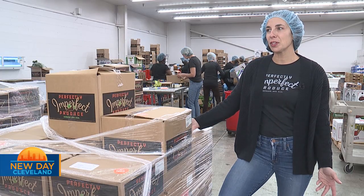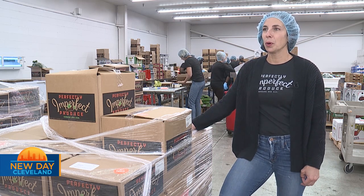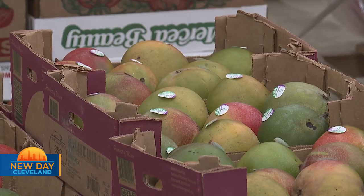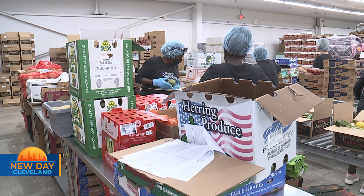But we like to think of ourselves as sort of a farmer's market delivered in a lot of ways. So we're going out and supporting lots of local farms and bringing in all the items that they're having trouble moving to bring in that product, and then we can deliver it right to your door.